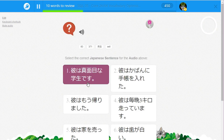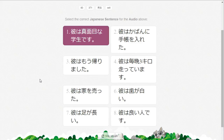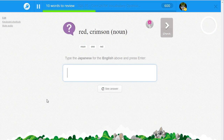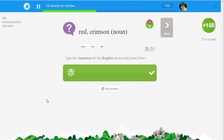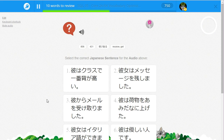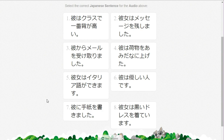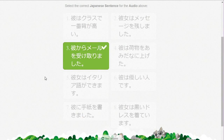合格。彼は家を売った。That's not the majority of the time, and that's alright, but yeah. Gokaku. Oh, sorry. 彼は家を売った。赤。彼からメールを受け取りました。受け取る。彼からメールを受け取りました。From him. I received mail.